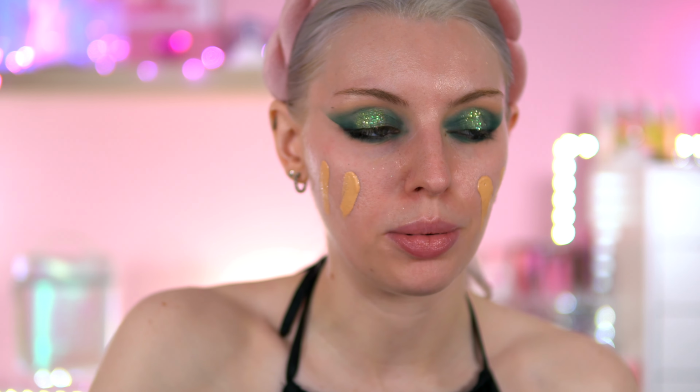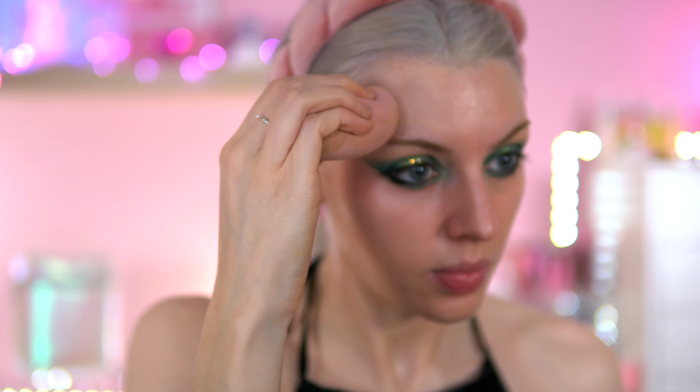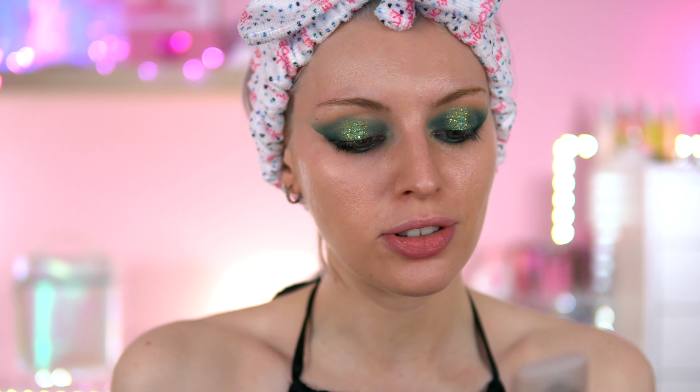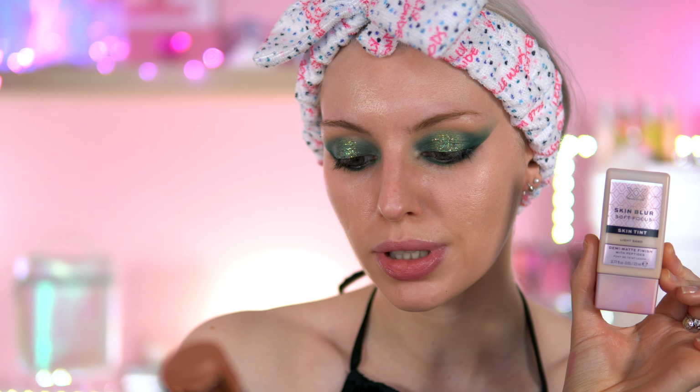I hate using this applicator because it just doesn't feel hygienic. I think I put too much on. Oh well. Foundations, I'm gonna use my XS Revolution Skin Blur Soft Focus Skin Tint with the Catrice True Skin Hydrating Foundation in the shade Neutral Sand. And I've been really liking this skin tint.